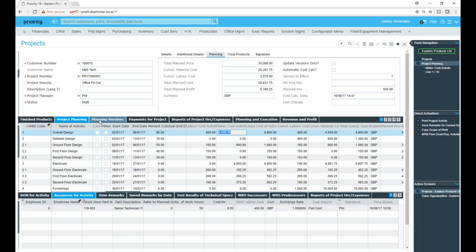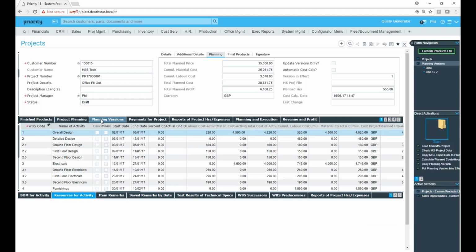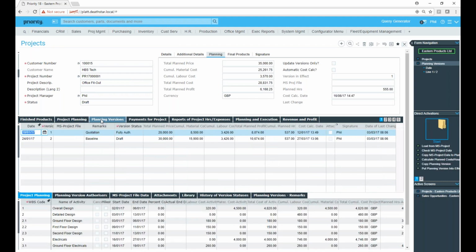If we look at some of the other subforms that we've got here, first of all, I mentioned about planning versions, and clearly we can have any number of planning versions. You could start off the project as a quotation and then go through to a baseline, and then after that a number of different iterations, depending on how many times the dear customer decides to change their mind.